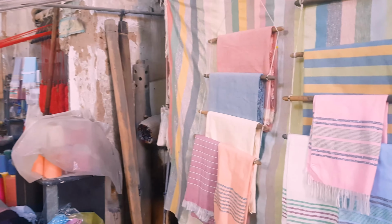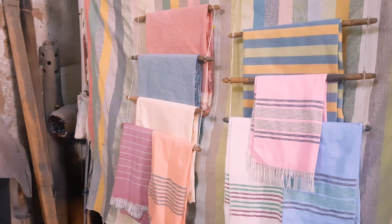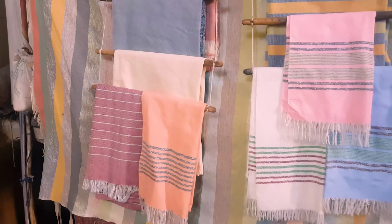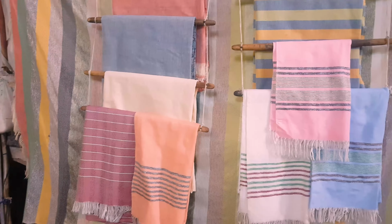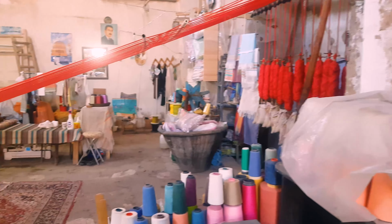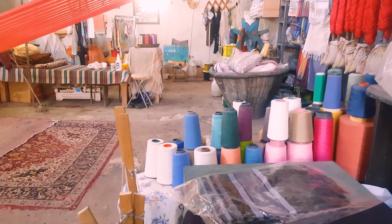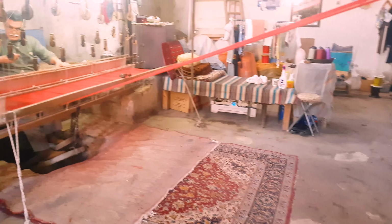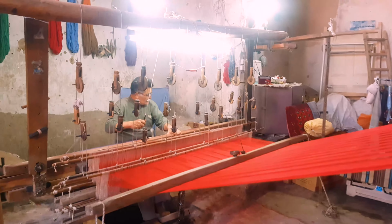There are no specific maps for the texture of the fabrics, and they are woven in two simple styles: plain and striped. Plain cloths are more for women's dresses and striped cloth more for men's clothing. Warm colors are used for weaving the fabrics. Colors like green, red, purple, black, gold, silver, and blue.